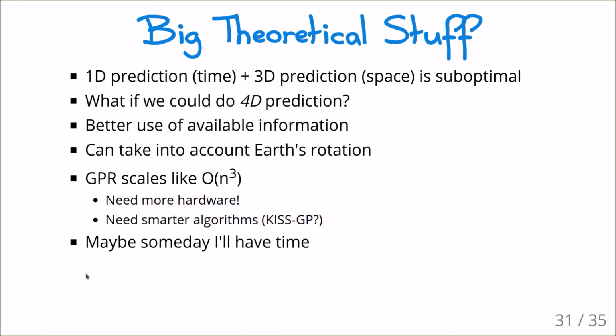What if we could actually just throw all of those into one pot, one four-dimensional pot, space and time, and say, okay, given that it was like this here at this time and like this here at this time, et cetera, then what will it be like here at some other time? And that is entirely possible using Gaussian process regression.